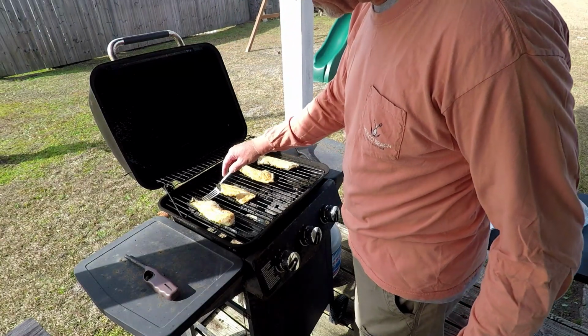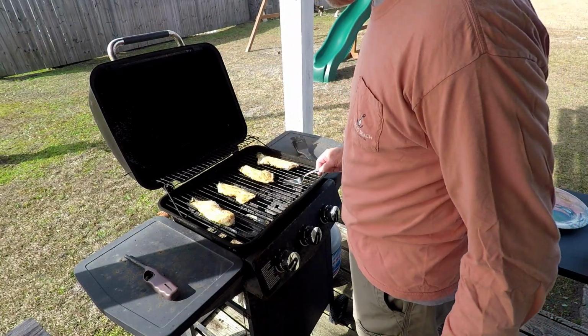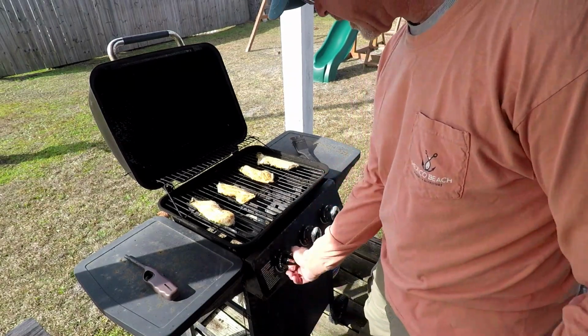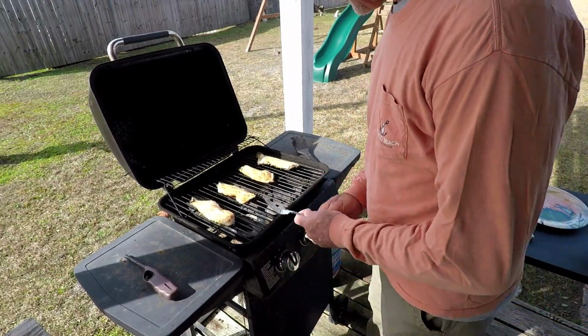And see how that butter garlic sauce is kind of browned on the top, so this looks wonderful. So I'm going to go ahead and get this gas off.